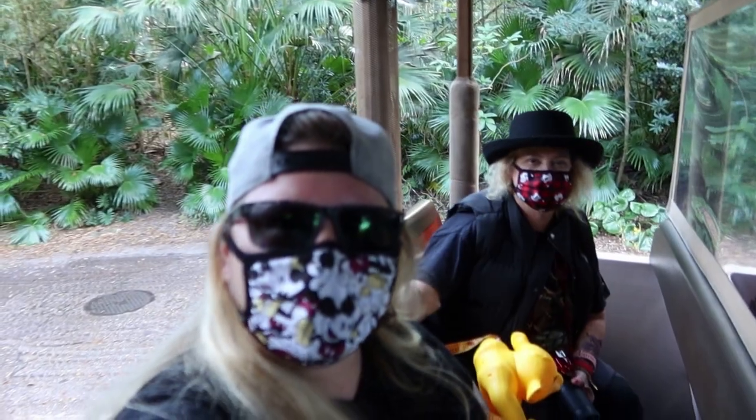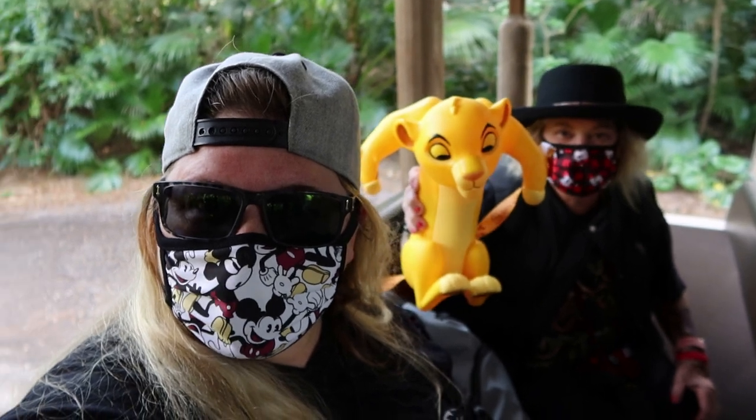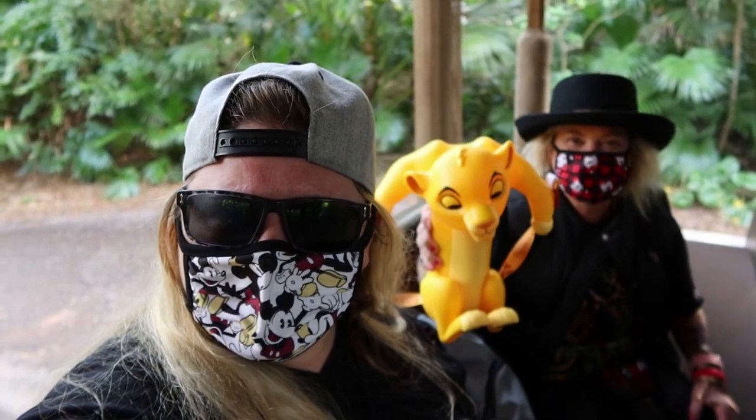All right, guys, we are currently in the back of the safari vehicle. We are getting ready to take off on our safari in just a couple minutes. So here we go. It's gonna be a wild ride. We got little Simba here with us. Check him out. He is ready to go. He wants to go see his cousins.